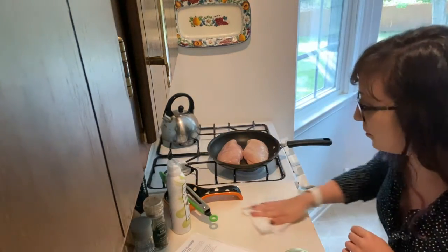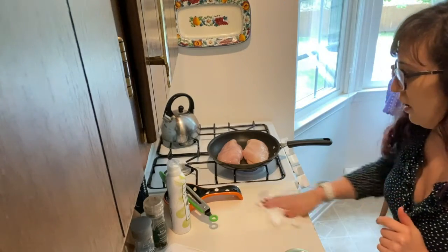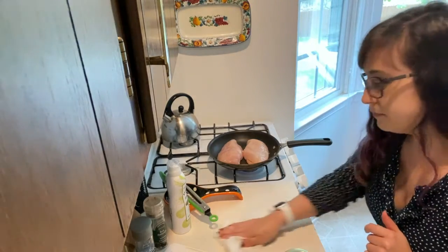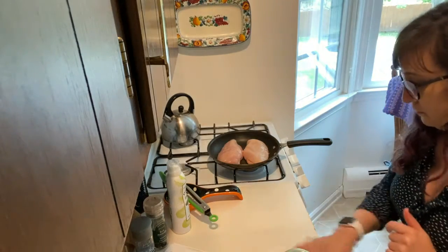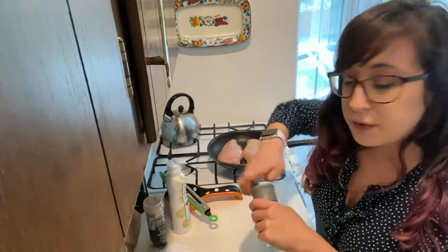Cleaning the counter. No chicken juice here. I don't think I got any on the counter, but it's just good habit, right? I'm going to salt and pepper the other side so that it's ready when I go to flip.